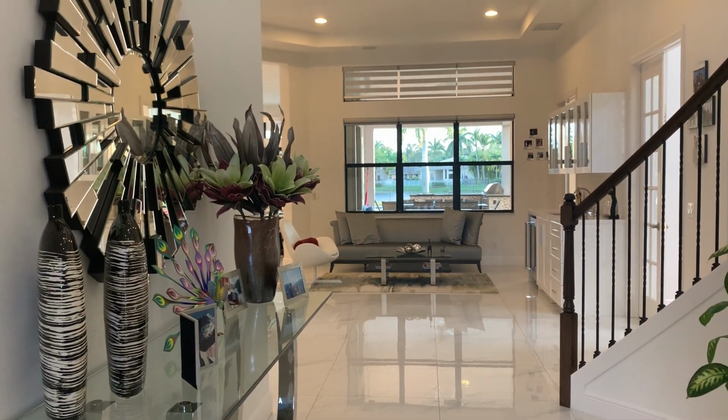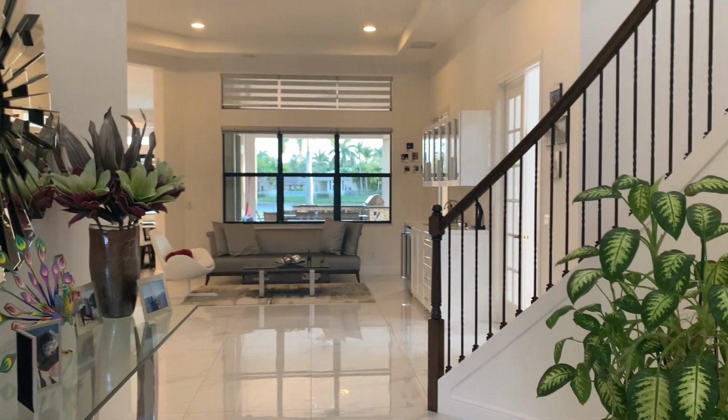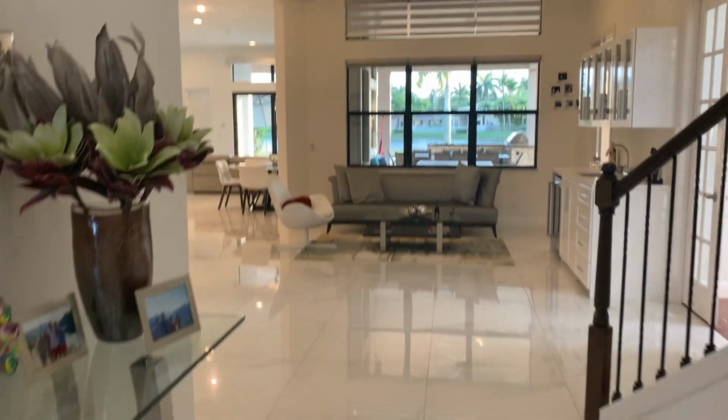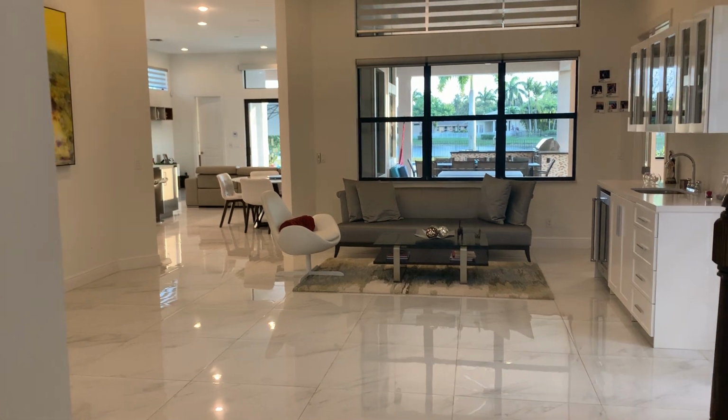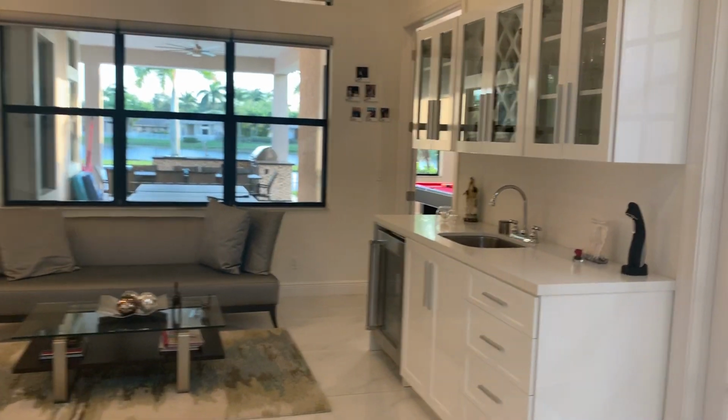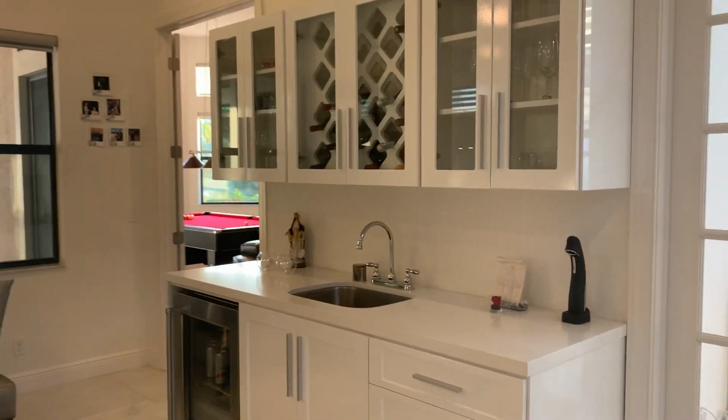As you enter the property, you will find an elegant foyer with 23 by 23 inch white porcelain tile floors. On the right hand side, you will also find a bar that includes a wine cooler and complete and useful cabinets.